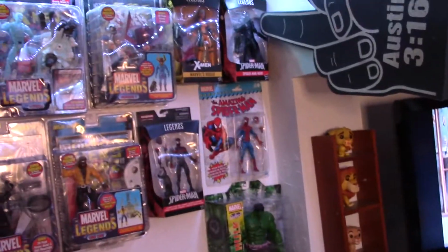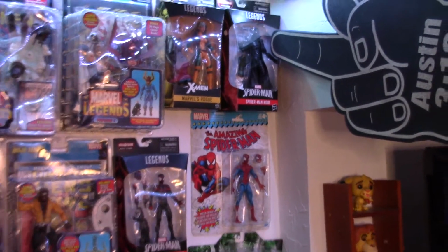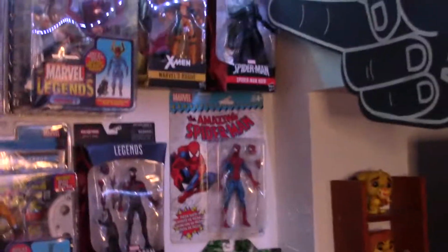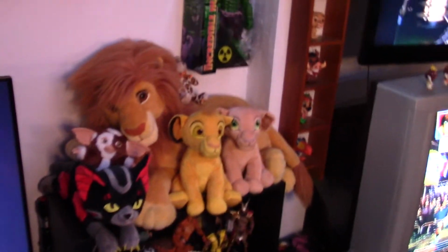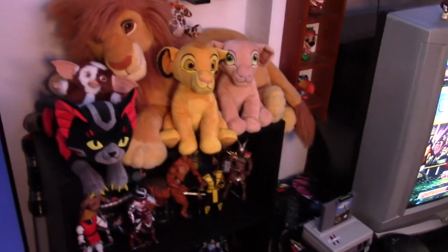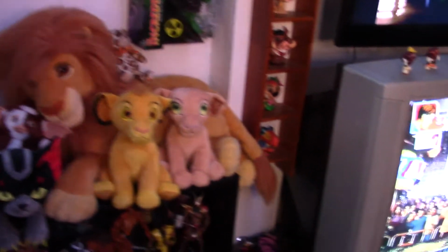But now I understand a little bit more now. I actually got some loose ones, and you're gonna see those soon. But I got some Marvel ones over here, like them a lot, and some Diamond Select. I got some Lion King toys over here. Big fan of Lion King. I'm a Disney fan too, so you know, no need to cap.